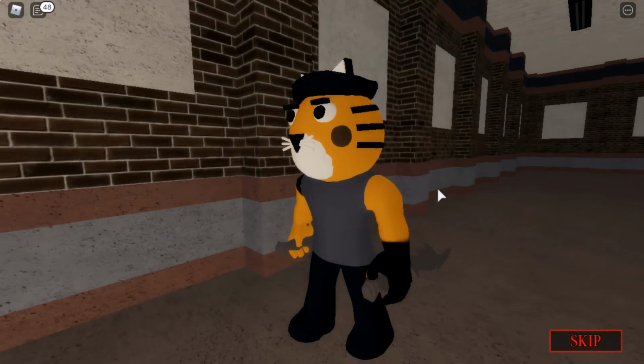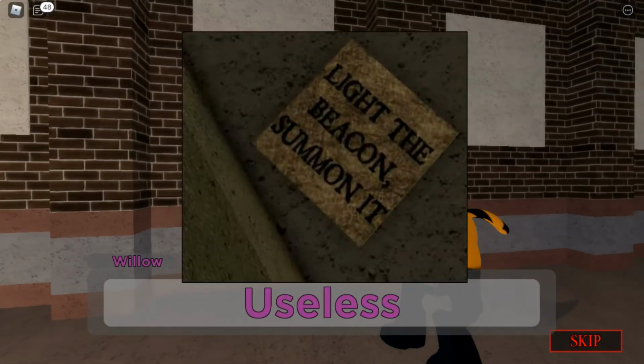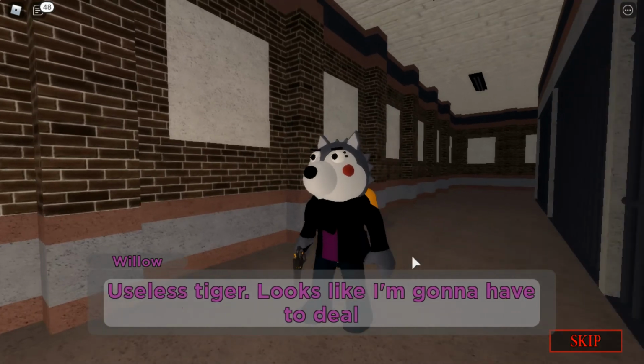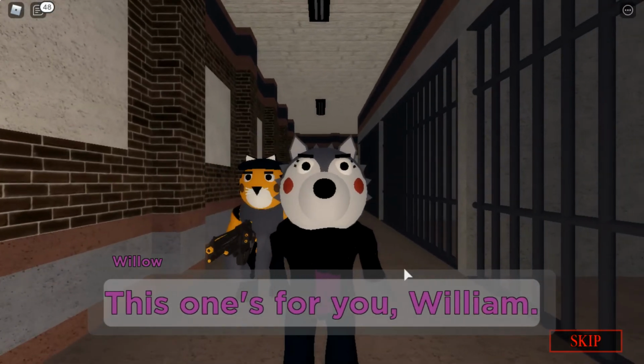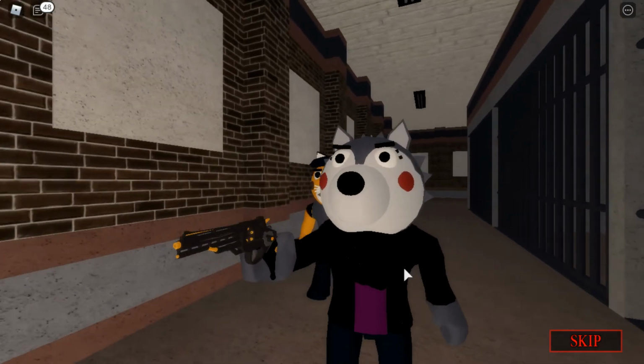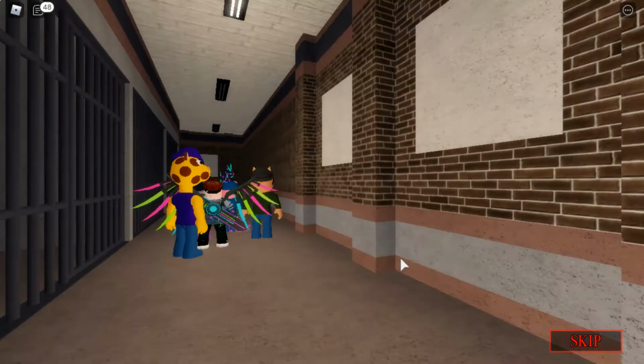And the next and final note says, "Light the beacon, summon it." I think this is about Mr. Stitchy. It's written in the same style, but I think this is an old note, so Mr. Stitchy has already been summoned. Yep, that's right, I do actually think so. I'll have a bunch of theory videos coming out later this week about this.